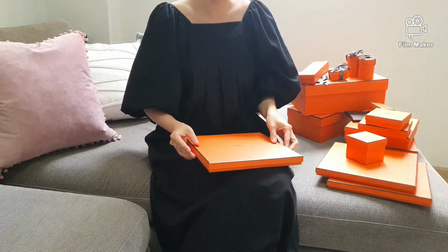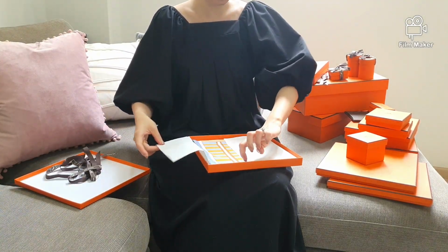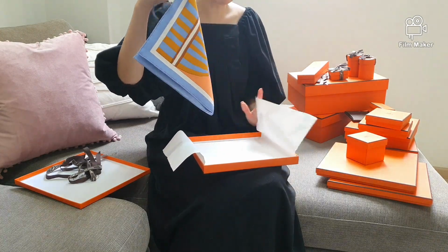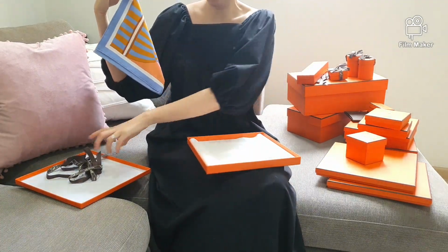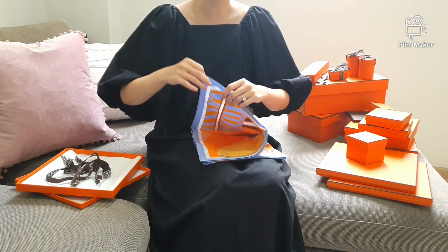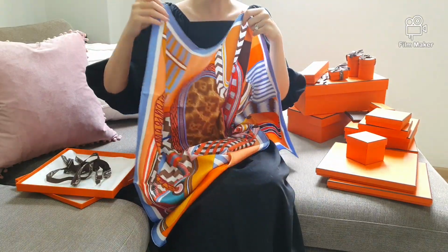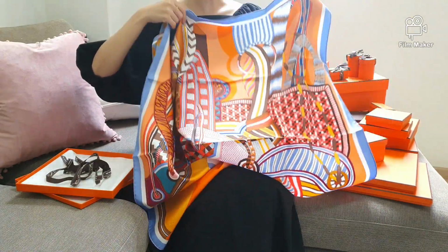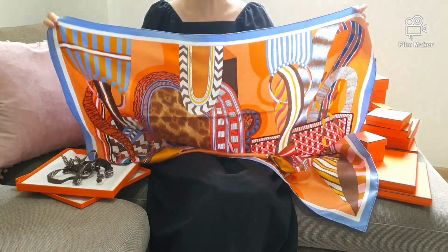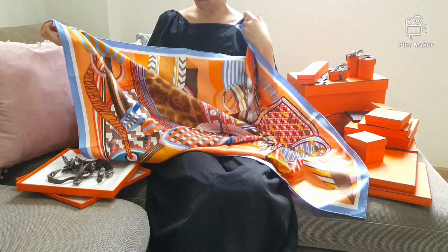So, my first lucky score is this gorgeous scarf in the 90 by 90 centimeters. Oh my god, can you see the color is super gorgeous. Honestly, I've never seen this kind of blue in most of Hermès scarf designs, but I was captivated. So this is called the La Salle Imaginaire by Jean Baptiste in this really gorgeous pop of color. I recall watching another YouTuber do an unboxing of this exact scarf in this exact colorway, and I was completely blown away by the gorgeous contrast of pinks and blues.